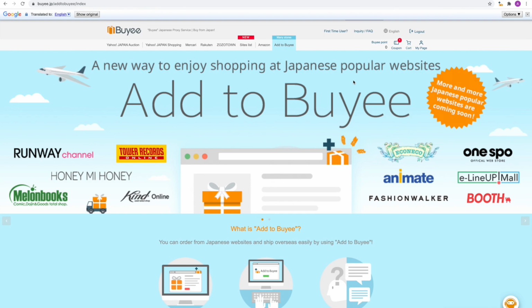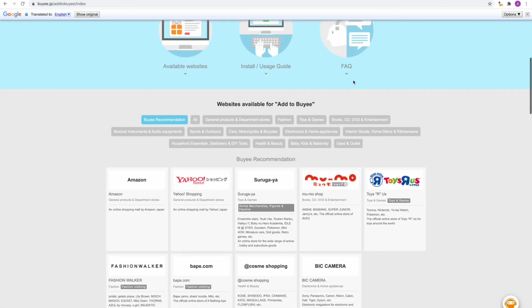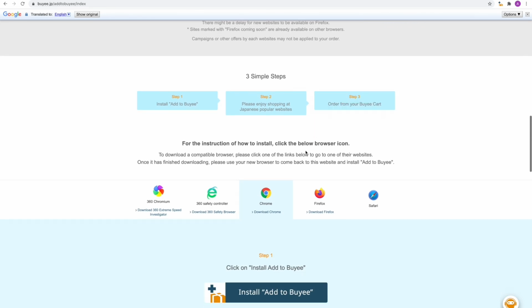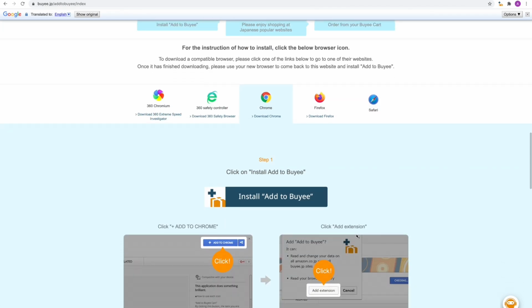It's basically just their add-on extension that you can use on physical websites and just add things to your Buyee cart that way. It's a little bit confusing, but I'll show you how you do it. But the installation is really simple. You just click your browser and then you hit this button and then you just install it like you would install a normal extension. So I have it installed already.